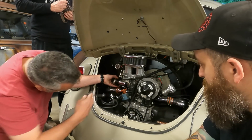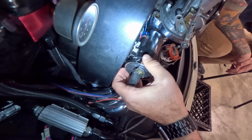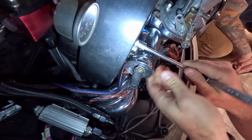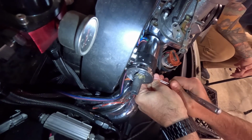I gotta start that bottom one first. What are those screws you put into those captive rib nuts? Yeah, I got a whole bunch of them, because the shroud doesn't come with any holes in it. Nothing at all, right? Yeah. Okay.